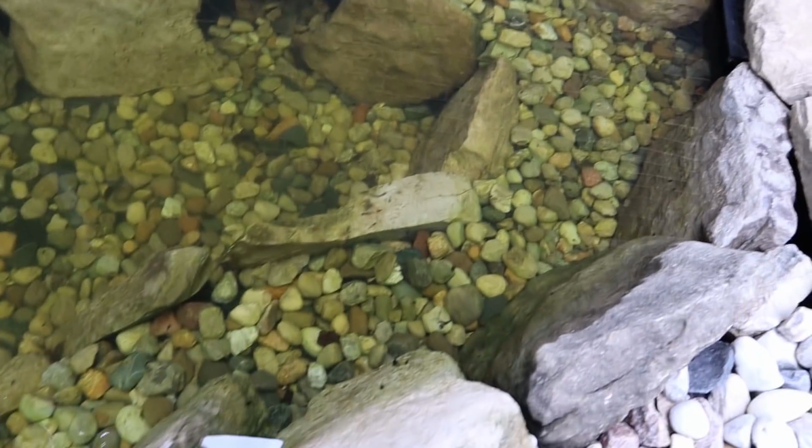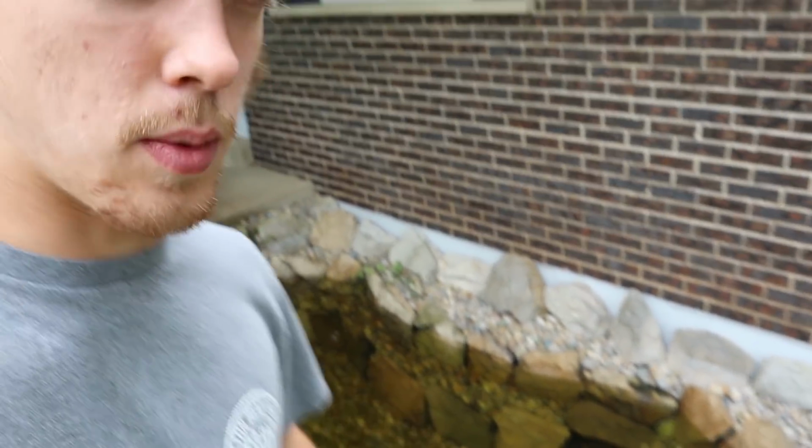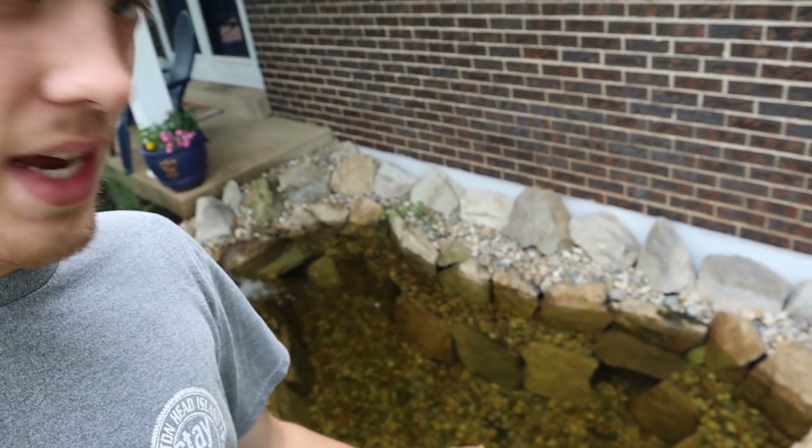They are everywhere, and I'm not sure if they're frog or toad tadpoles because literally every single night there's like 10 different frogs and toads in this pond. They hang out around it. I even see them swimming in it every once in a while. They love this pond, and I guess they love it so much that they had babies in it.